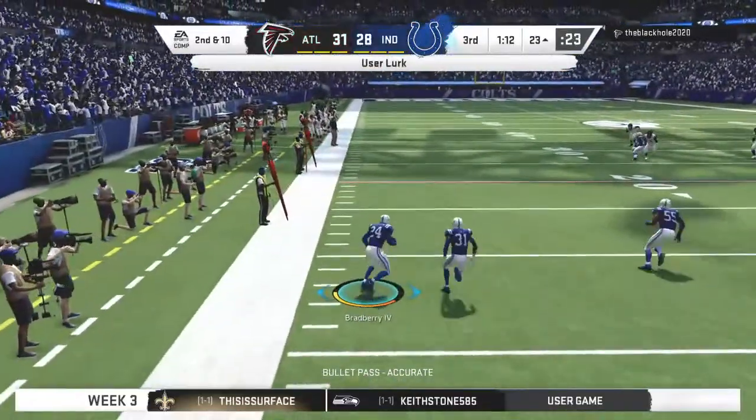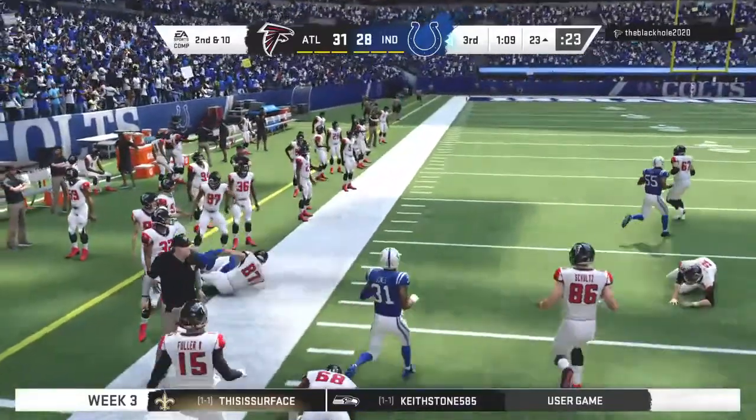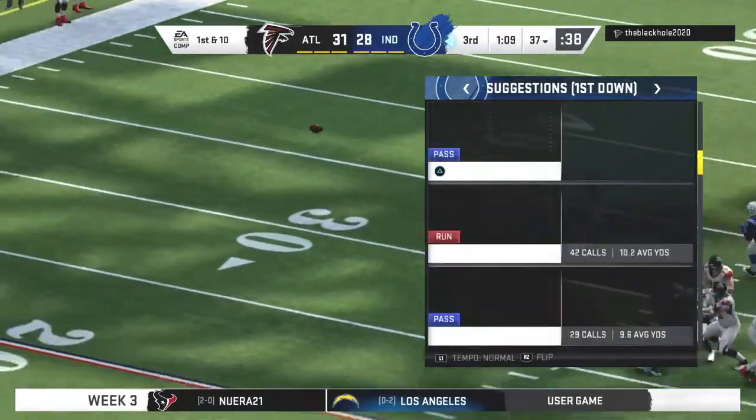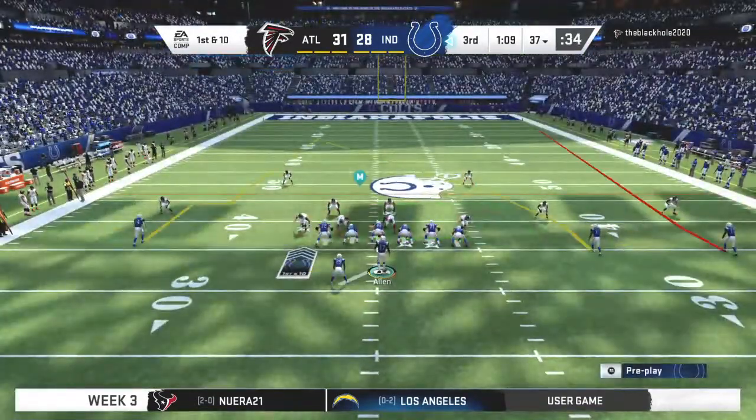He rifles one that's intercepted. Picked off by James Bradbury. This defense figured out something in the locker room. That's two third-quarter picks now. And you just wonder, did he get too comfortable in the locker room himself?